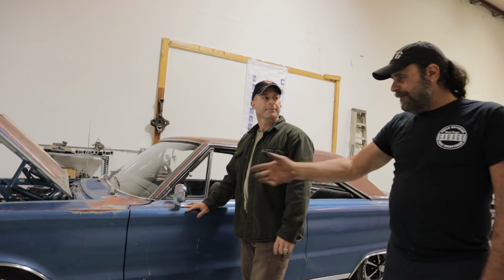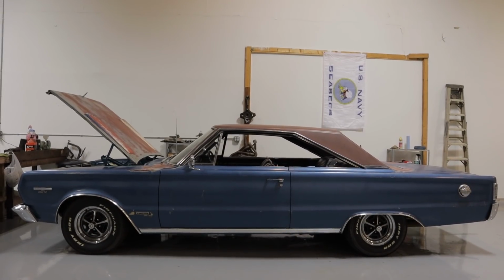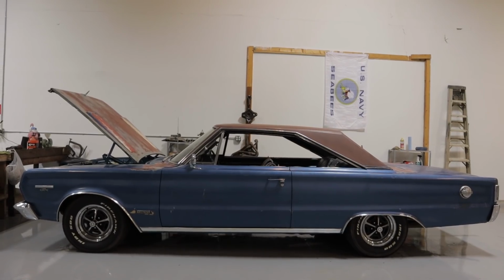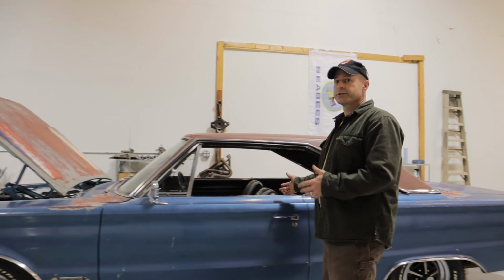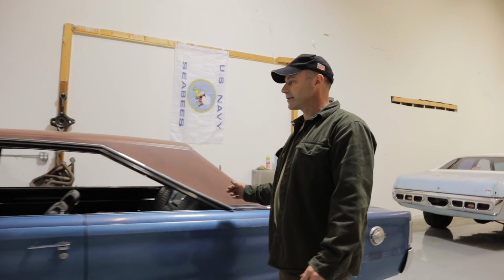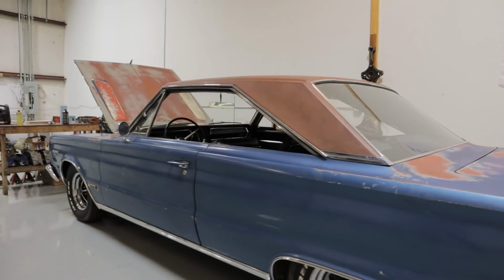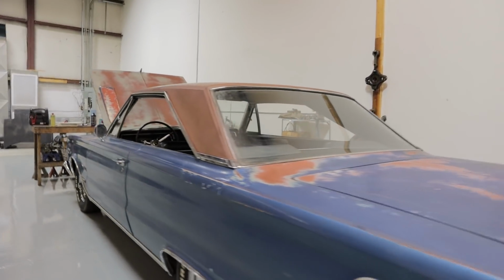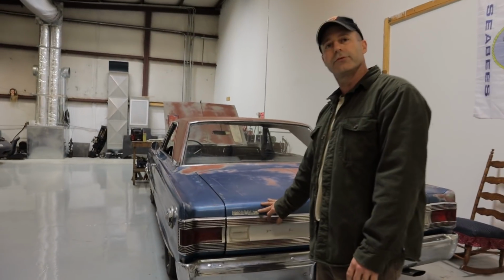And this is our latest project car. So Andy, introduce yourself and the car. Thank you. 67 GTX was delivered on 3 January 1967. I'm currently the 4th owner of this car. The car was originally delivered to Dallas, Texas. It has not been repainted on the outside, as you can see. It was Johnson Chrysler Plymouth in Dallas where it was delivered.